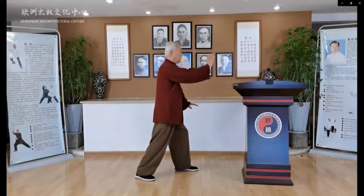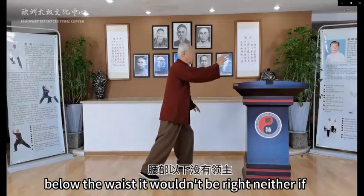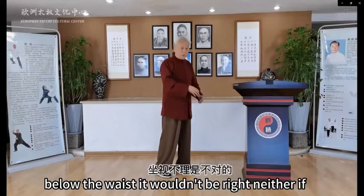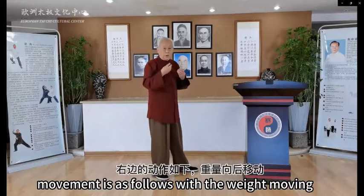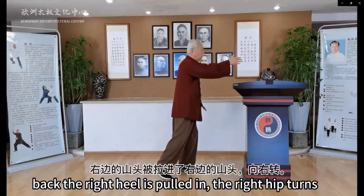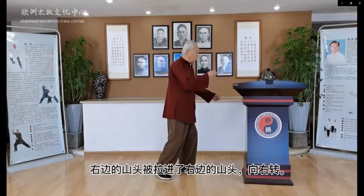Attention. This is not right. It has not lowered below the waist. It wouldn't be right, neither, if you sit back after having lowered. The right movement is as follows, with the weight moving back. The right heel is pulled in. The right heel turns to the right.